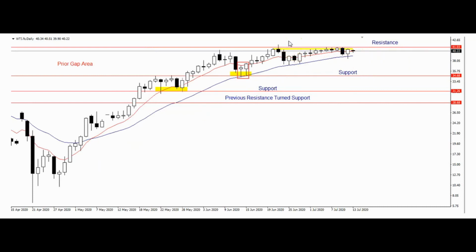So from a price action point of view, we do have support down here at 31.26 through this area here, and we have previous resistance turned support. If you zoom out of your charts, you'll clearly see that at 28.68 or thereabouts. So we are looking for a price action sell signal at around this resistance area right here where price is hovering now.